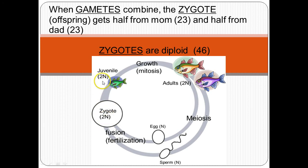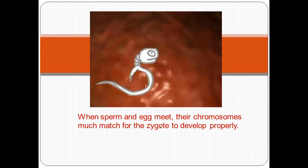And then as the organism grows, the 2N continues, and when the adult organism makes sperm and egg, it would go through the process of meiosis to make the sperm or the egg, each with one N, or half the number of chromosomes. When sperm and egg meet, their chromosomes must match in order for the zygote or the offspring to develop properly. Take a look.